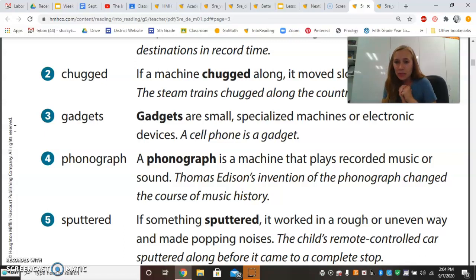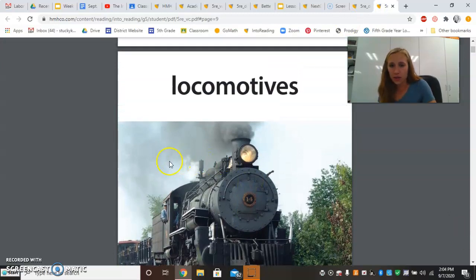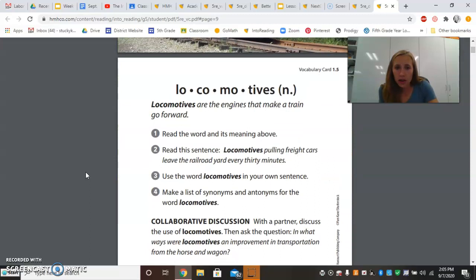All right. What you're going to be doing next is you're going to focus on some of these words here. These are word cards. So if you're at school, we'll see some of these. They are actual little cards that are printed off. If you're virtual, you'll see them on here. And you are going to be working independently in your notebook. On the back, it has some activities for you. So this one is locomotives. We just talked about those. Read the word and its meaning. Read the sentence. You are going to be doing steps 3 and 4, for cards 1.5 through 1.13.